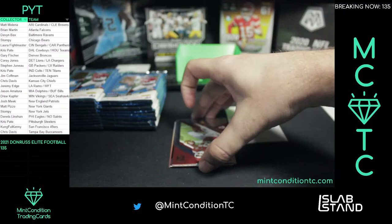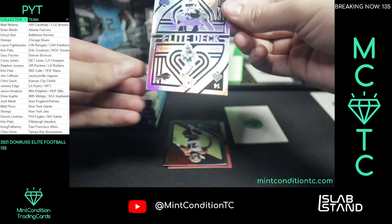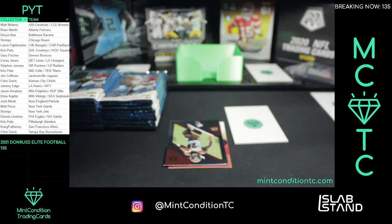Pack number one, we got Travis Kelce. We got a Stefon Diggs. Elite Deck, that's going to be the vet version of our insert. That's the vet version. Then here we go, two vets on the back, Joe Mixon and a Derek Carr.